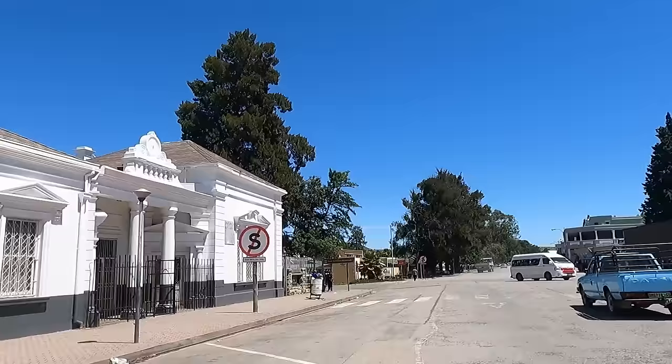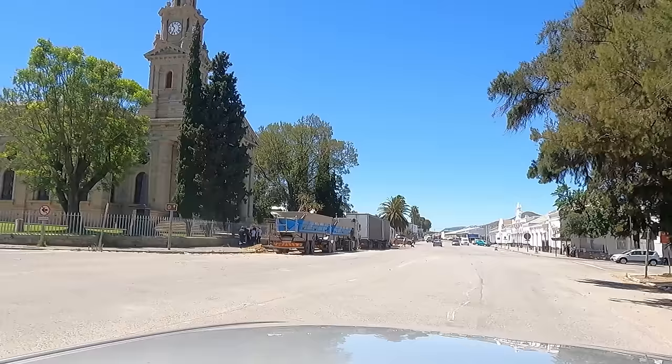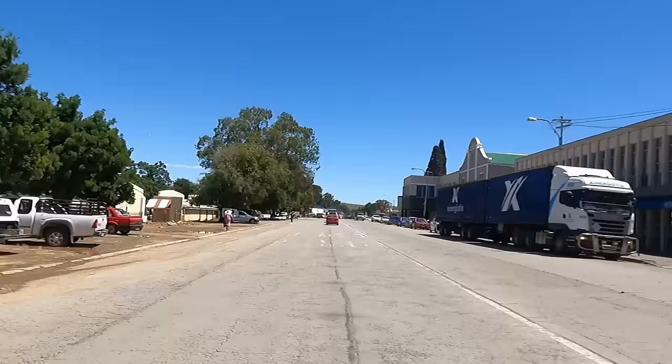You see, it's called Dutch. Oh, this church here? Oh, that's a church. And I think we saw another one up there as well. That wasn't a church. Oh yeah, there are probably many. The Dutch are Christians.